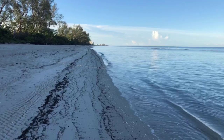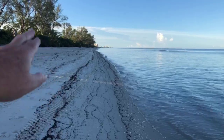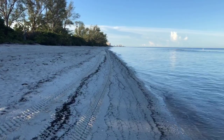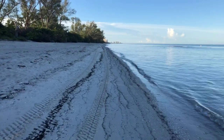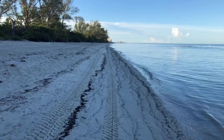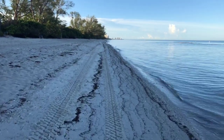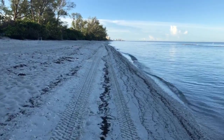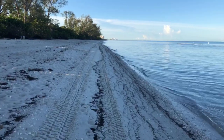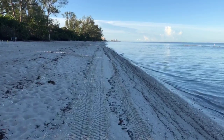We get some pretty high tides here. A lot of times the water comes all the way up to the dunes. And if those nests go underwater, that's not a good thing. It actually drowns the little babies in those eggs. They need to have oxygen to breathe. So the higher up on the beach they can get, the better. They're definitely checking a nest out up there.